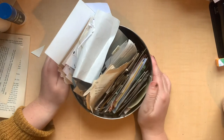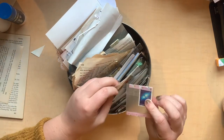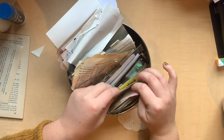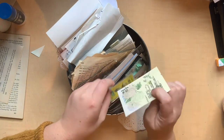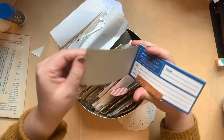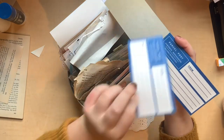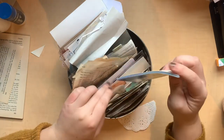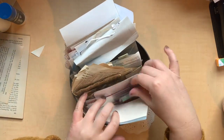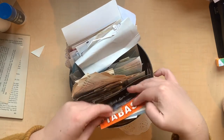Here's another little tin of random selection of stuffs. What can I find in here that would be cute for this? Why don't we choose one of these beautiful, beautiful labels? How cute is that? Let's put one of those in there. I've hoarded those for quite a while now, probably 2 or 3 years, because they're beautiful.